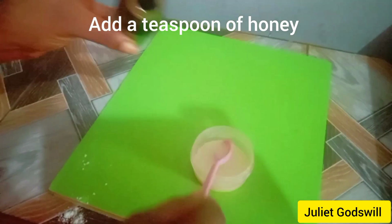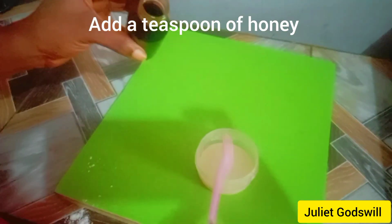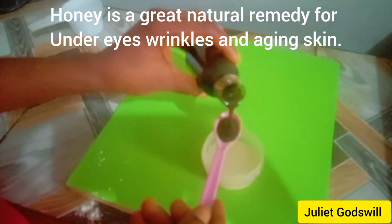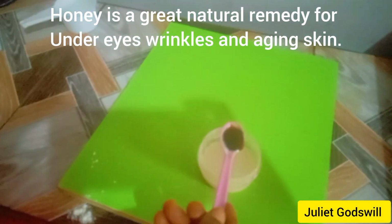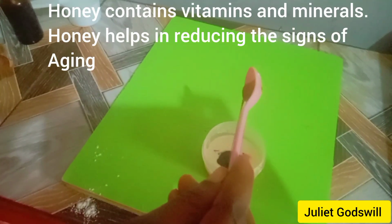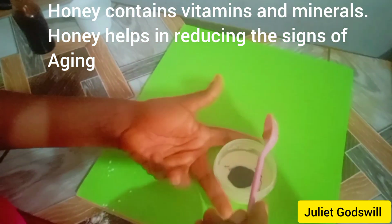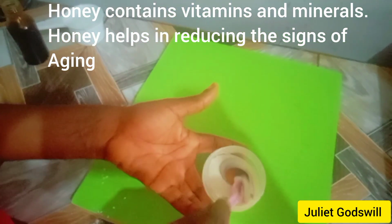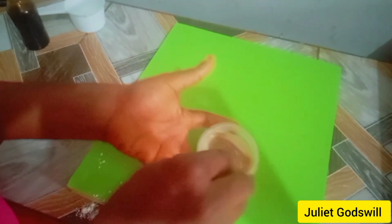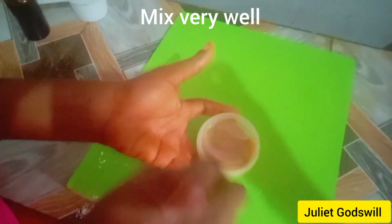So the next thing we need is honey. Add a teaspoon of honey and mix very well. Honey is a great natural remedy for under eyes wrinkles and aging skin. Honey contains vitamins and minerals. Honey helps in reducing the signs of aging. Just mix it very well to get a paste.